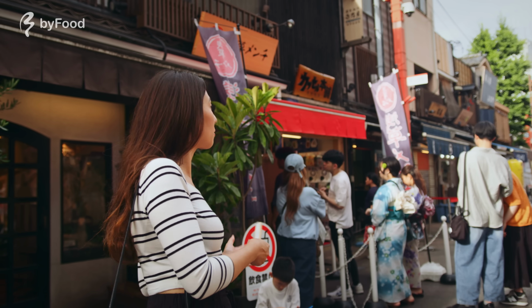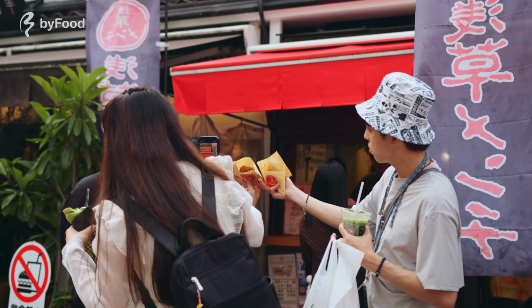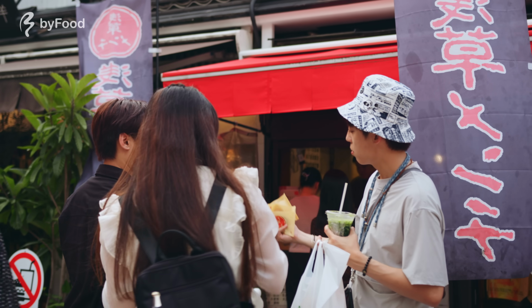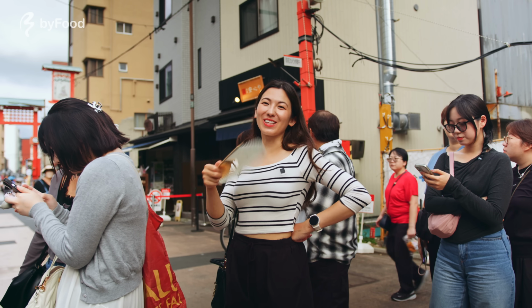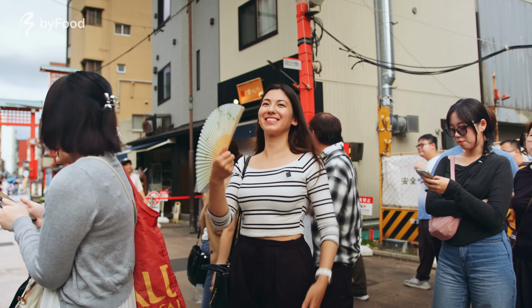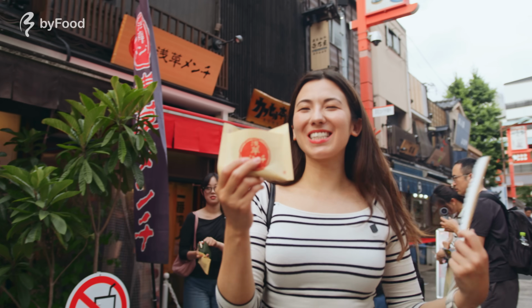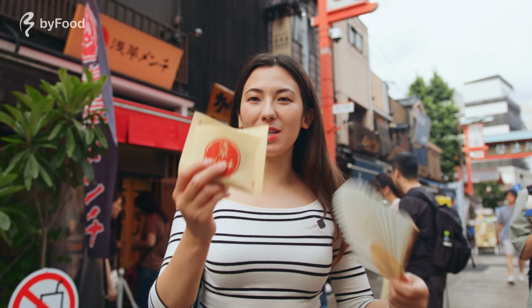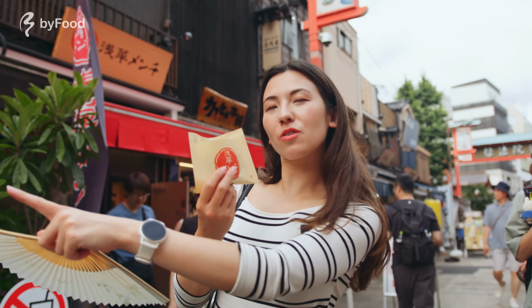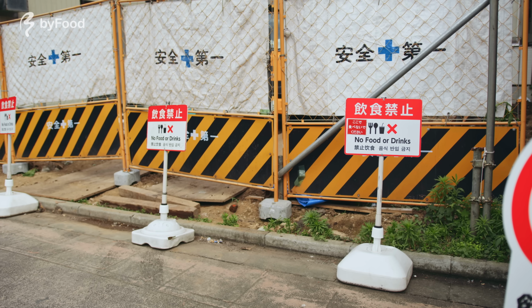As you can see, there's a lot of people lining up for it. So let's go get it, and let's taste it and see if it still tastes just as good. Let's give it a try. This is for you guys. Yay! I've got myself a freshly deep fried, piping hot minced meat cutlet. There's an eating space over there. There are signs everywhere that say you cannot eat on this street, so let's go to the eating spot.